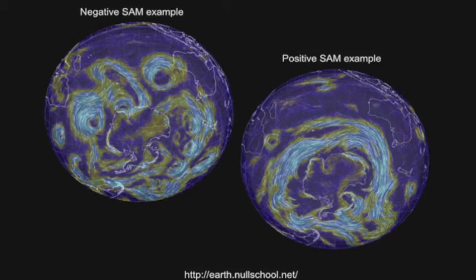This is an example of when the SAM is in a positive phase. So those winds become much stronger and tighter and much more organized, just blowing in a much more regular way around Antarctica. So that's the trend that we've been seeing in recent decades. And when the winds are like this, then the cold fronts don't make it up as far as Australia. We miss out on rain. And this is particularly significant for the southwestern corner of Western Australia, where the cold fronts coming out of the Southern Ocean are pretty much their only source of winter rainfall.